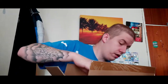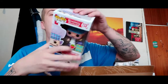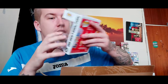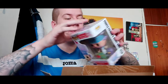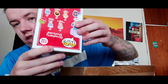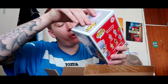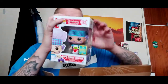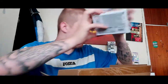Then we have, this one has a little bit of, in fact, quite a bit of damage. This is scented, apparently. I kind of want to smell. But I may have a buyer for this. I mean, you can see just there, it has got a massive crease down the bottom. But I do know that I have a friend that will buy this from me straight away. But Strawberry Shortcake is the first, probably big pop that we've got.